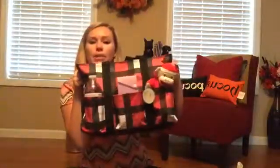And this month we have 2 awesome specials, and they are $10 a piece. So you spend $35, you get a customer special for $10. So it's pretty sweet. So the first one is our Zip Top Organizing Utility Tote.